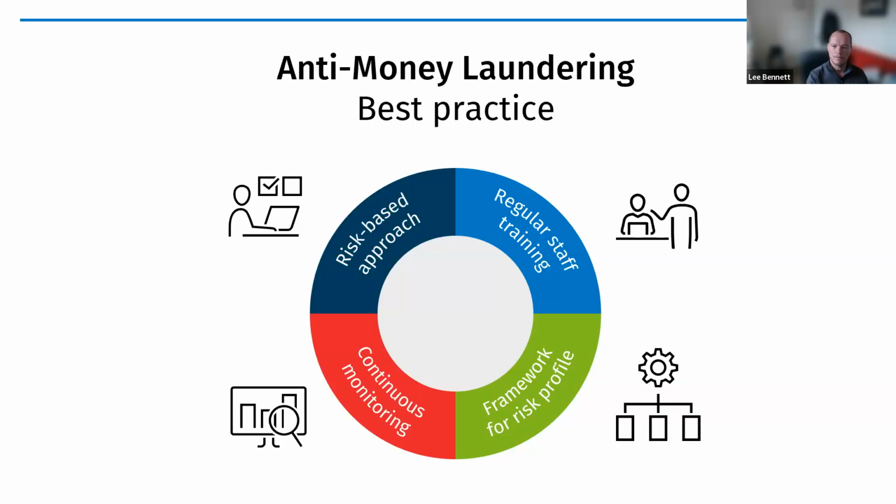Understanding and assessing the risk profile of your clients and transactions allows you to allocate resources proportionately, focusing on areas of higher risk and maintaining a balanced and effective AML strategy.